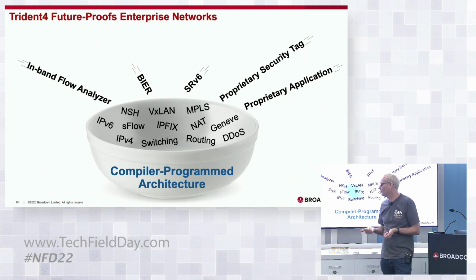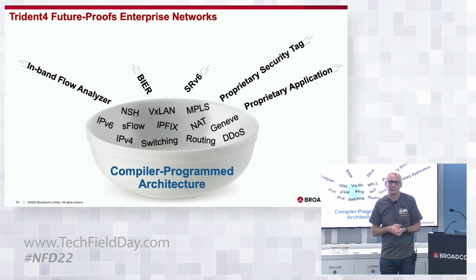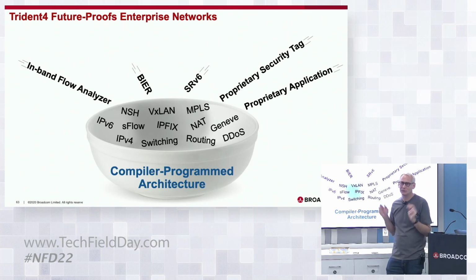So, you know, we support V4, V6, switching, routing protocols, Geneve, NAT, IPFix. All the things that you expect on a switch are in the default load on the chip. And if you want to add things to it, you could go and add things to it. Like, if you want an in-band flow analyzer, you could add that. You could add SRv6, which we're adding, or some proprietary security tag you want to create. All those things can be added to the base load. You could do it or we could do it. You can ask us to implement MPL code, or you can write your own MPL code if you don't want to share that back, and it's your secret sauce to do something.